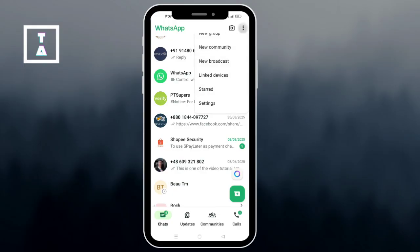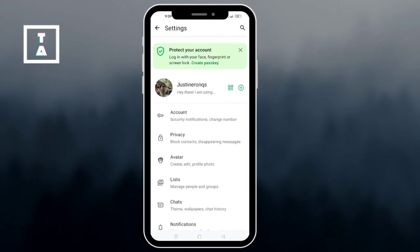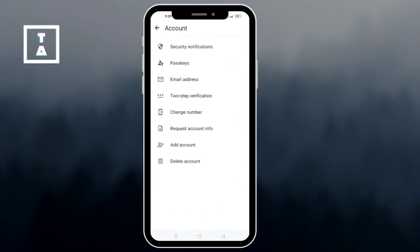When registering, enter your landline number and choose Call Me for verification. You'll get a voice call with a code.